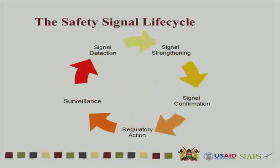Safety signals have a life cycle. If we start at the upper left, there's signal detection. This is the first information we have about a safety issue, and we use definitions such as those from the WHO and CIOMS for safety signals. This is followed by signal strengthening, learning more about the signal and what we might need to do to confirm it. This is often followed by formal studies to confirm the signal.